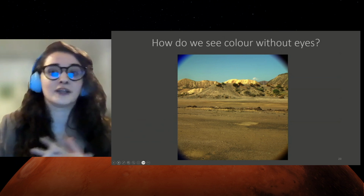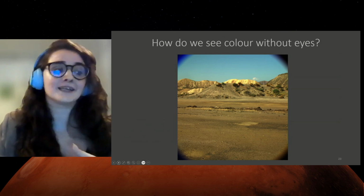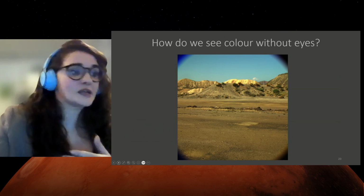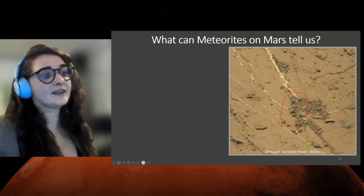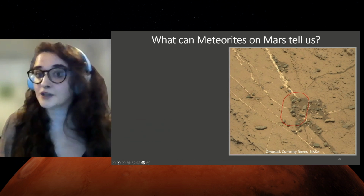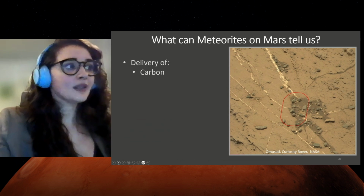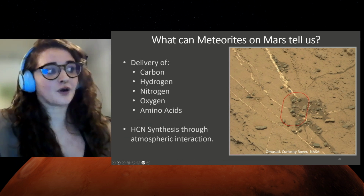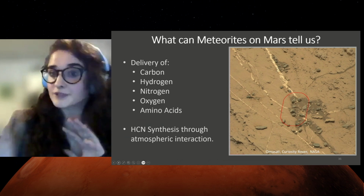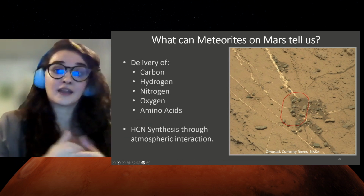And then we can start doing spectral extractions. We can start doing some of our machine learning and AI techniques to figure out what we're looking at. And specifically, something that I'm interested in is automating the identification of meteorites on the surface of Mars. So they can be responsible for a delivery of carbon, hydrogen, nitrogen, oxygen, amino acids, and synthesizing something called HCN through their descent in the atmosphere.